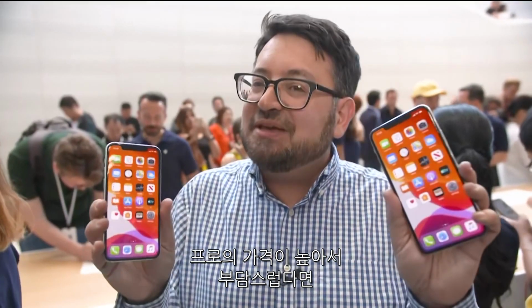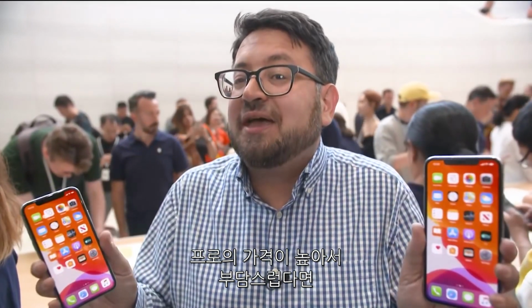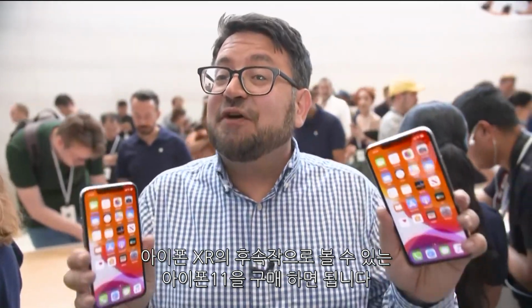But the idea, maybe in giving it the Pro name, is that that price may not necessarily be for you, which is okay. In which case you get the iPhone 11, which is the sequel to the iPhone XR.